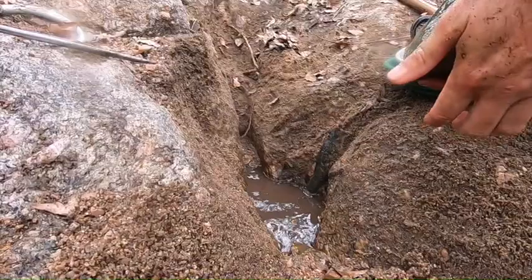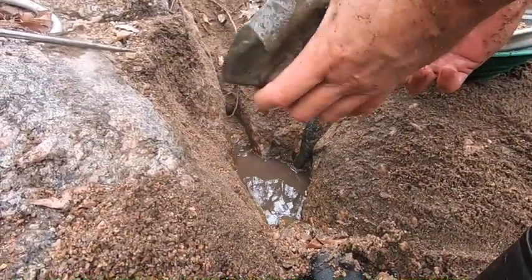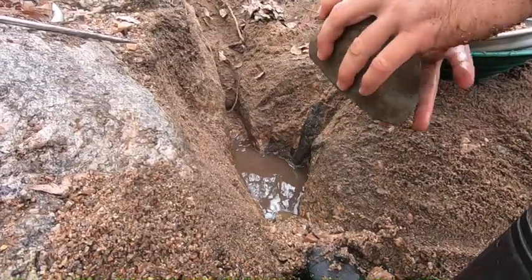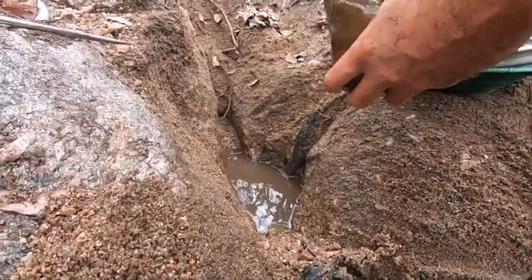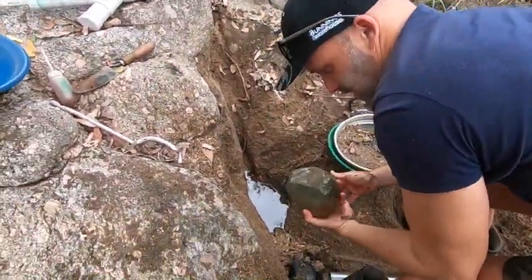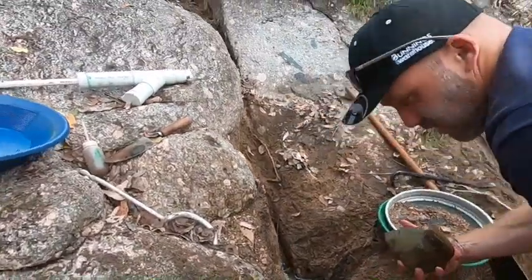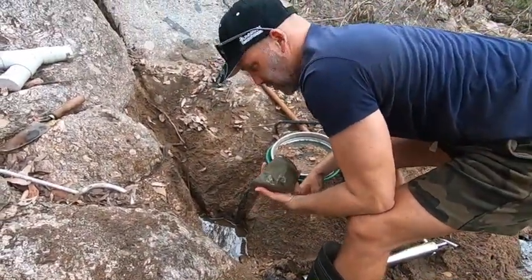There you go. So underneath that sand, you would not imagine that thing to be under there, particularly jammed in a crevice. You would just think, oh yeah, it's a low pressure zone, a zone where only sand is. But there you go. Look, underneath, jammed in a crevice.